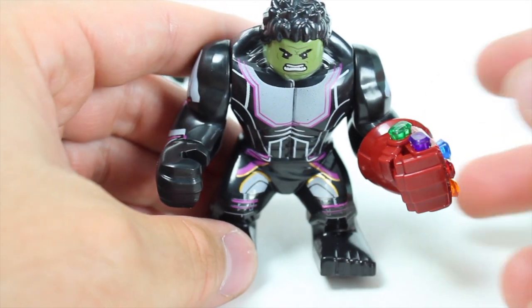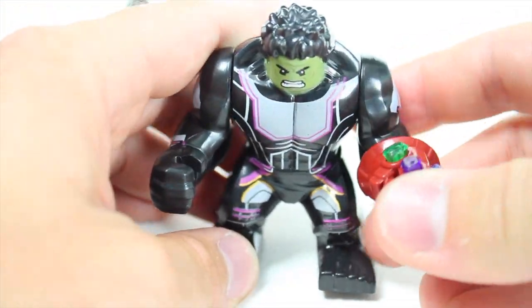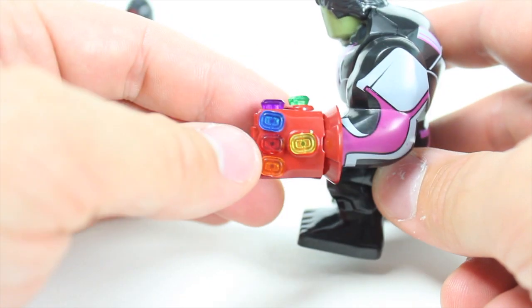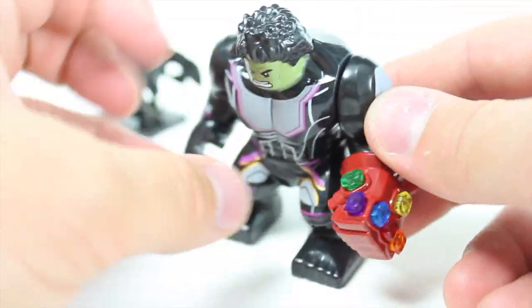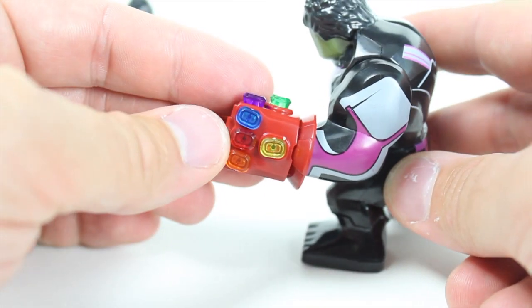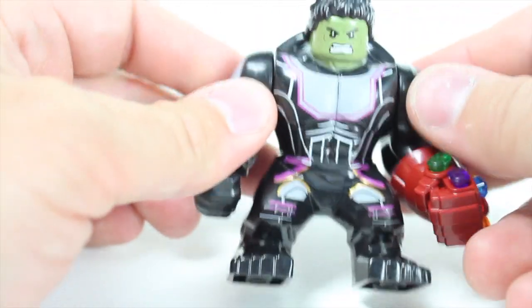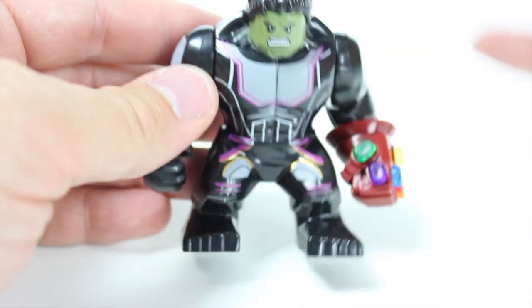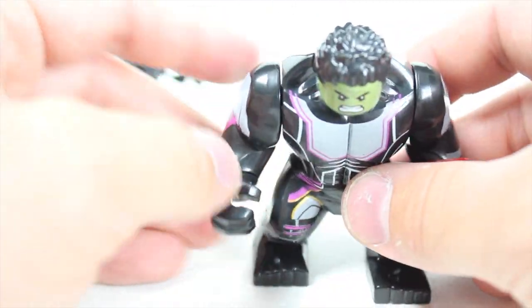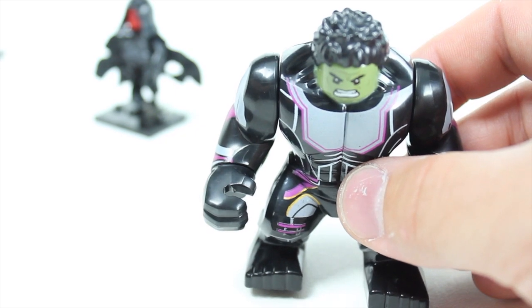Okay, this is a Hulk Big Fig, and this one came with the Hulk Infinity Gauntlet, and I'm pretty sure this time I did put them all on in the correct order. You guys surely will let me know if I didn't for the 100th time, but I think I got it this time. So this Quantum Realm Hulk, I think is done fairly well. I've reviewed a couple different versions of this. Let me see if I got one here.